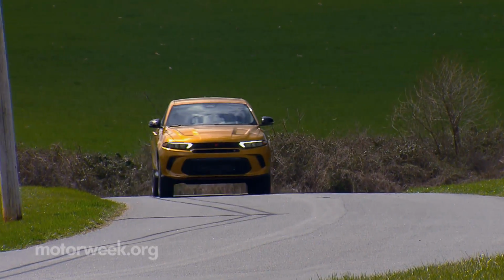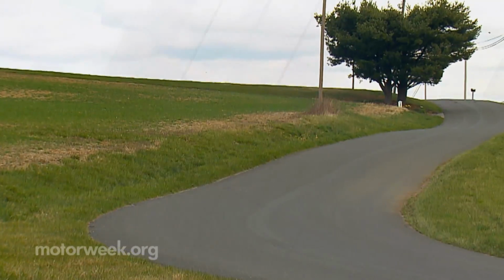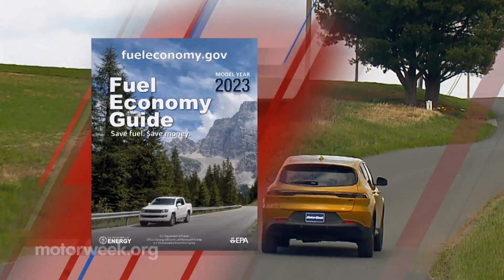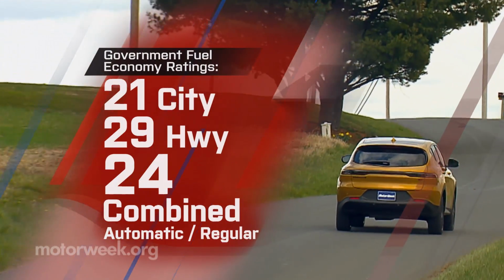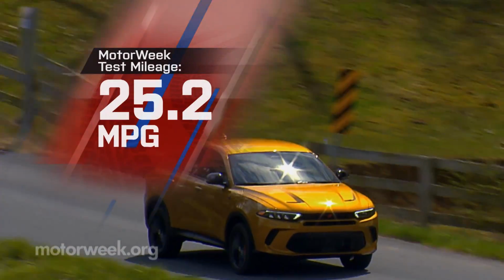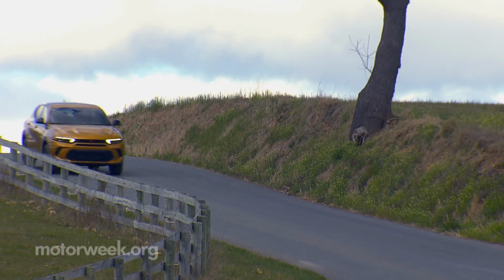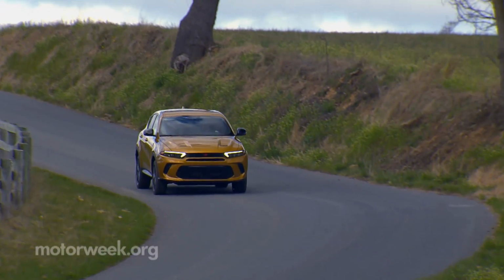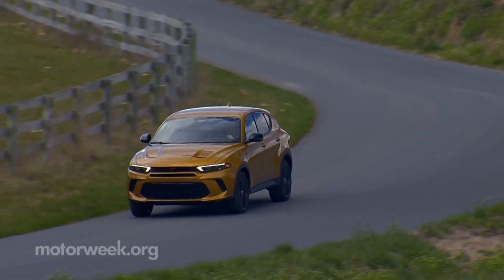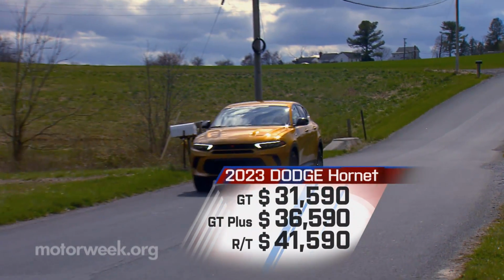Away from the track, the ride is definitely Euro firm with the track pack's 20s, but nothing unreasonable. Government fuel economy ratings with the 2-liter are 21 city, 29 highway, and 24 combined. We saw a good 25.2 miles per gallon average with regular fuel. Factor in destination charges and you're slightly over that $30,000 mark, with the base GT coming in at $31,590.